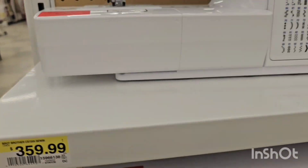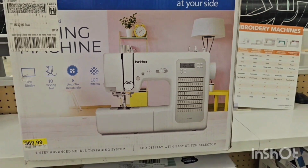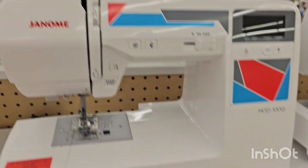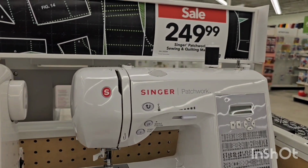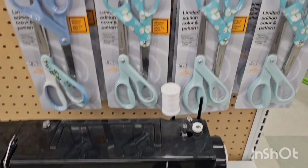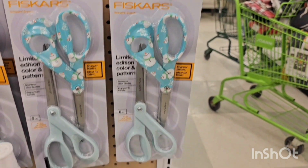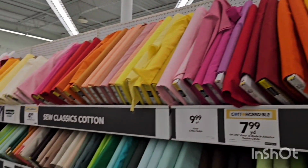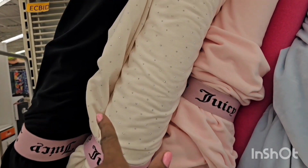And the sewing machines are a little bit pricier at Joann's than Walmart. You guys are going to see that in the video coming up. Everything was cheaper at Walmart. The lady that worked at Joann's was showing me a fabric pencil. You wash it and it comes out, and it was like $13. But then you go to Walmart, it's $3. So I'm just confused.